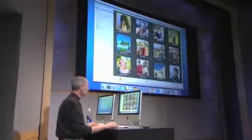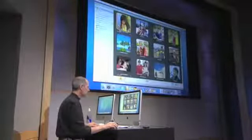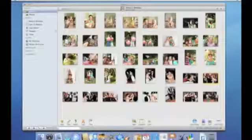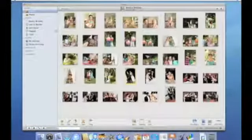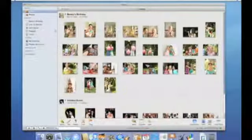Okay. Now, let me go into Becky's birthday. And this is one of those events where it's a birthday party, but oops, wait a minute, I must have had a wedding that afternoon, right? And sure enough, when I go in, birthday party here, but I get to a wedding here. So I want to split this into two events. I just pick the first photo in the wedding. I go down here to split. I push this button, and boom, it makes another event right here with the wedding in it.